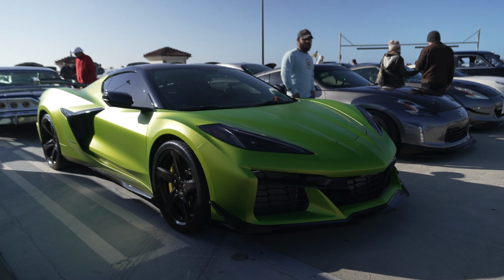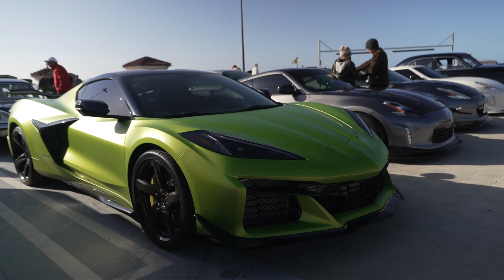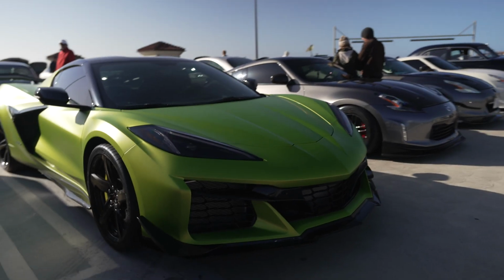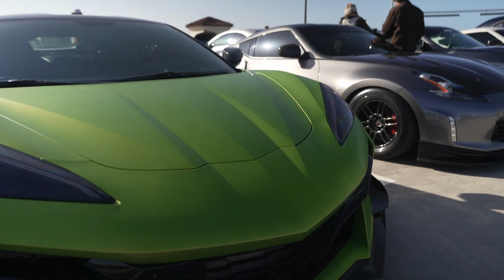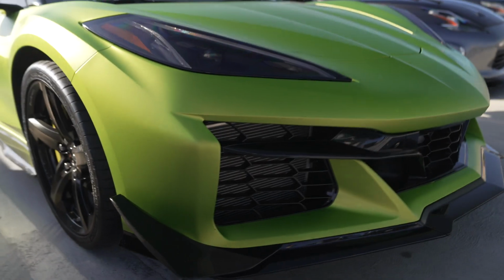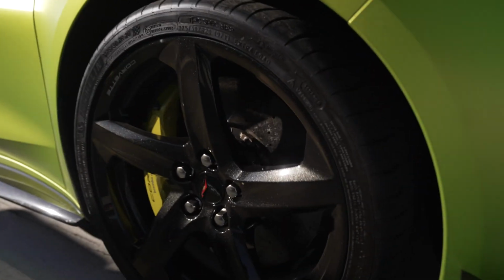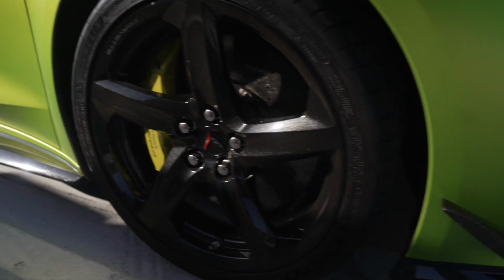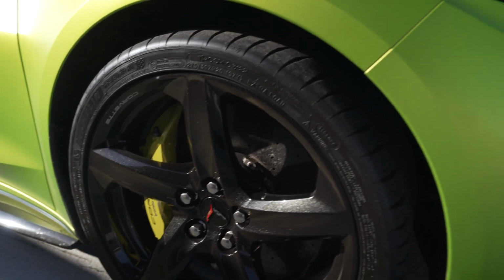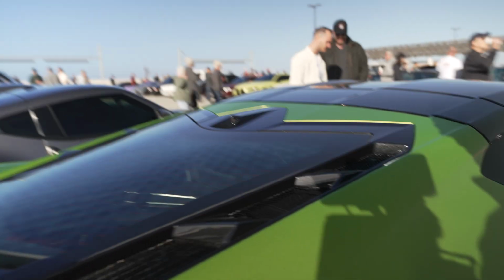Okay, a little closer look at that green Z06. I can see the owner has already added some customization, beginning with the green wrap and these canards. Putting additional downforce on the front, and he's got the carbon fiber wheel, but instead of exposed carbon fiber, it's just painted black. I guess to save some money. Yeah, just carbon flash, carbon roof, and you can see the Z06 motor.